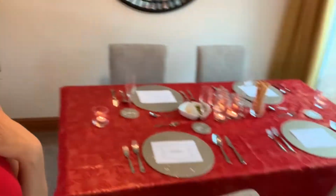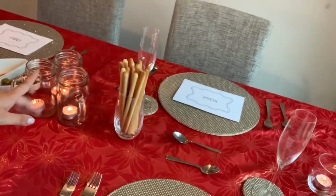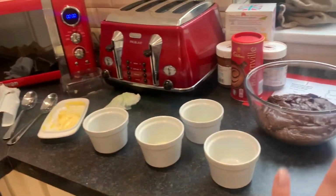It is 20 to 7, so I've got 20 minutes until we're ready to go. I have laid the table, so you can see we've got all of our placemats, some olives, and some breadsticks and some candles with some glasses. Got some Prosecco in the fridge and some Schlur for Kerry. And the kitchen's crazy. We've got all the arancini prepped here, all the mains prepped here. I'm just prepping the dessert now.